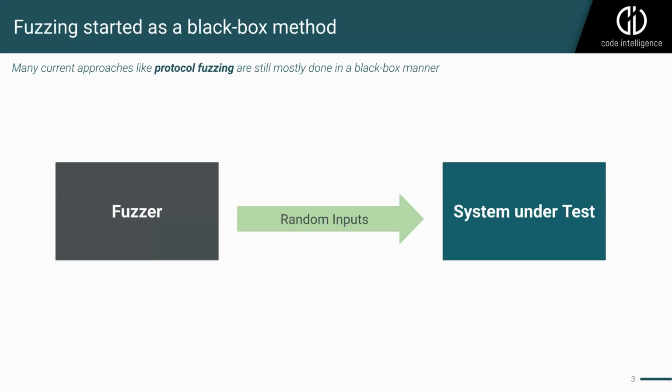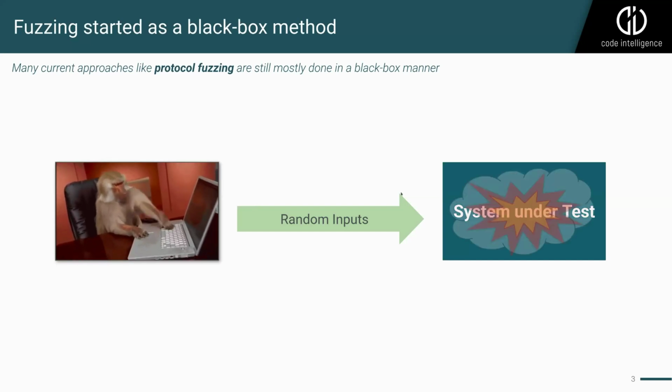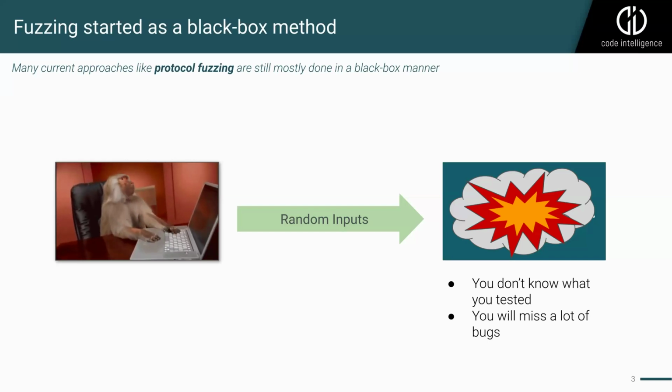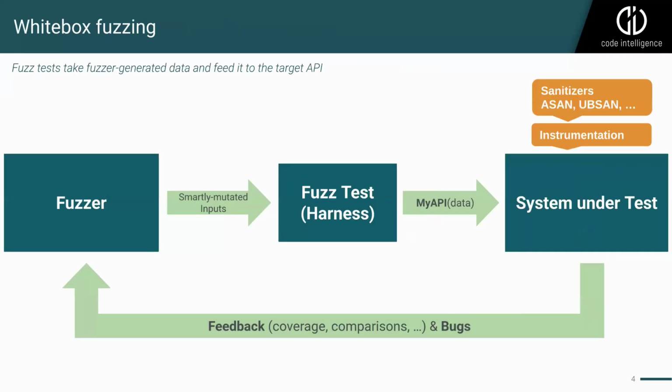So fuzzing, as it started, was a black box method. Basically, here on the right, we have the system under test, and we bombard it with random inputs. They might cause crashes, but we basically have no insight into what is tested, and we will miss a lot of bugs. So this is how fuzzing started. Actually, that monkey should probably use the rest of the keyboard as well. It doesn't look uniform to me.